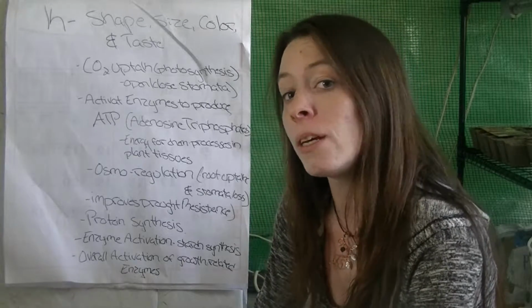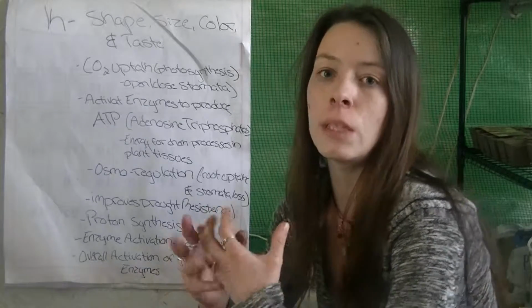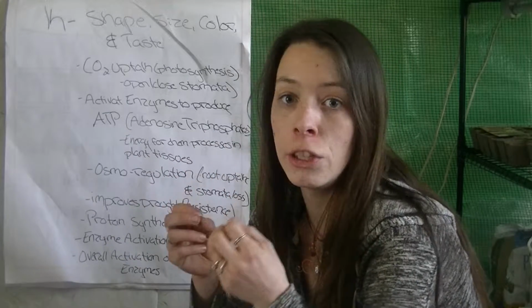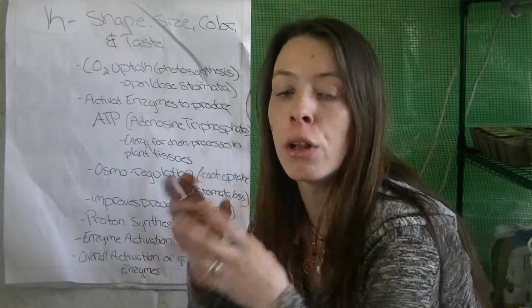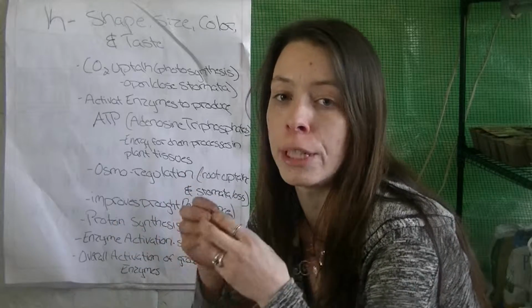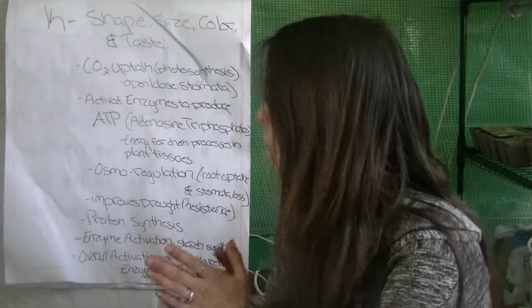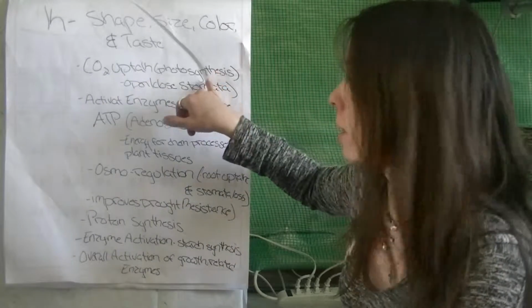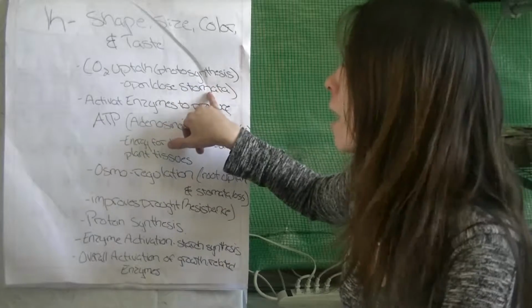If you don't know what the stomata is, it's almost like the pores in our skin. Every plant has pores underneath the leaf that open and close based on how much water and nutrient the plant needs through the leaves. So what it deals with is CO2 uptake during photosynthesis by opening and closing our stomata.